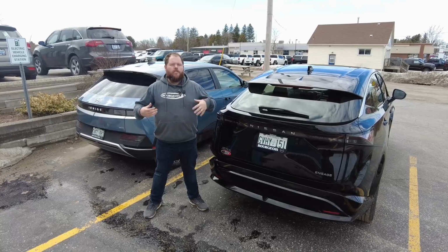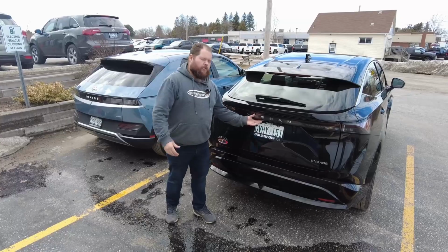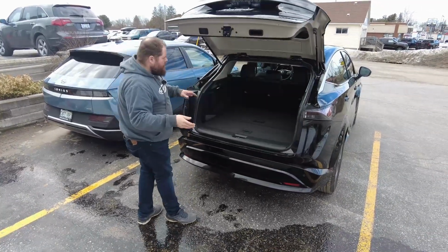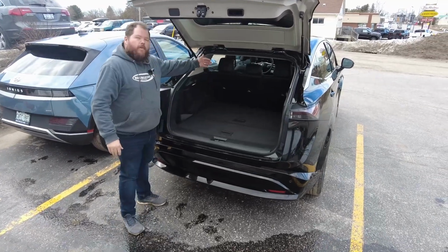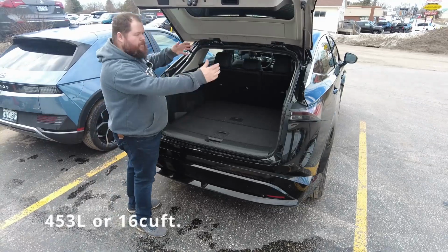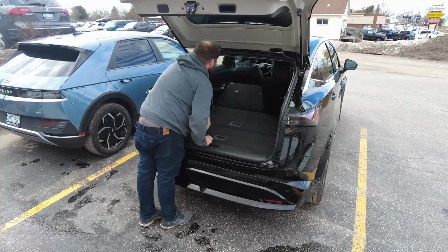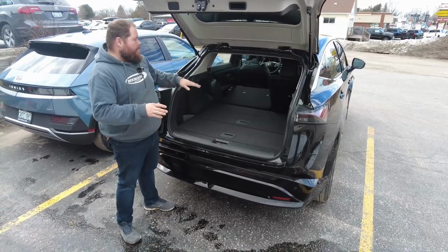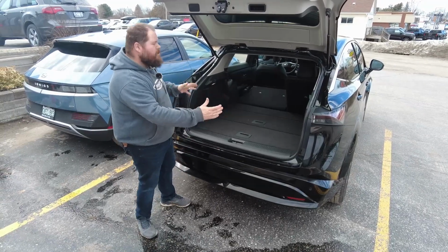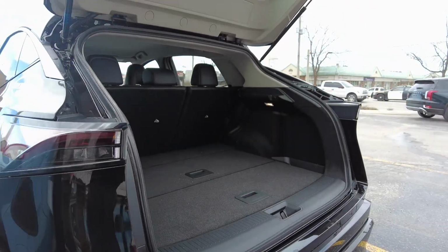So now let's talk about what's going on in the back end of both of these cars. Well, over here on the Nissan Ariya, this is the Engage trim. You're a couple of tiers down from the top trim, so you don't get a power tailgate, manual tailgate, that's okay. So from the rear seats back, with the seats up, you get 453 liters of cargo space back here. And if you were to flip those seats down, you now have 1,650 liters. You have quite a massive space back here, and that is due to the fact that this is a wide vehicle as well as a tall vehicle.